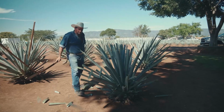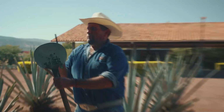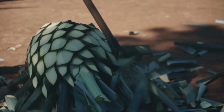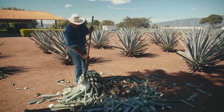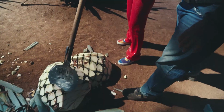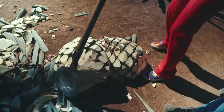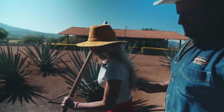They have to get to the core of the agave by cutting the leaves. Then the agave is chipped away until it gradually changes into a giant pineapple. It looks so easy, but it all depends on who's doing it. The shovel is heavy. Antonio is holding my waist, as if that's going to help me.